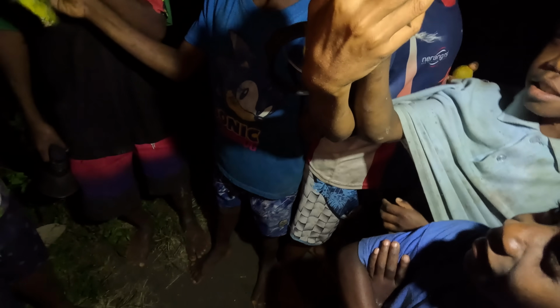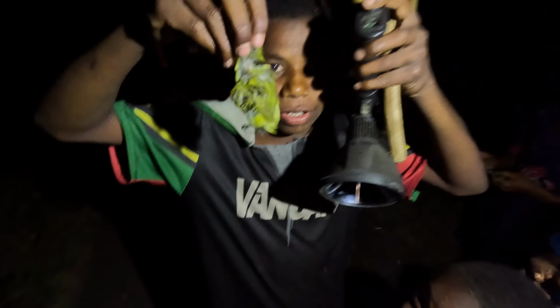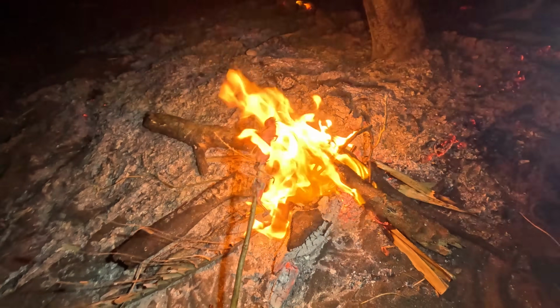Okay, so we thought we were going bat hunting, but actually we were bird hunting. This is a regular activity for the kids of Tanna Island, and they explained to us that nothing would go to waste. Oh, we have to cook it on the fire, yeah? Yeah. It's good. They plucked the birds, then cooked them over the fire, before insisting that Pedro and I take the first bites.